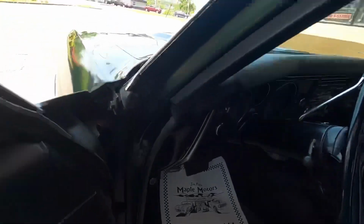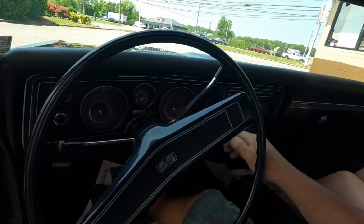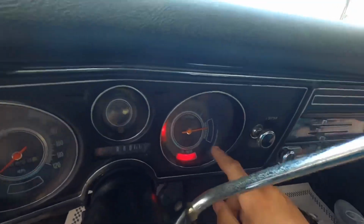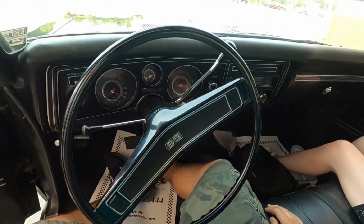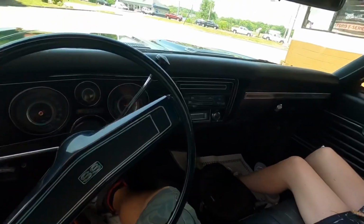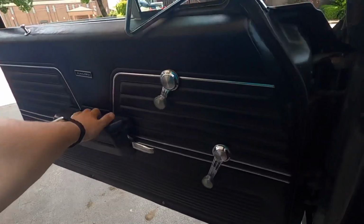Okay. You ready? We know the gauge isn't gonna work. See, it's just like pegged all the way over there. This thing starts very well. Just instantly every time. Let's roll out of here.